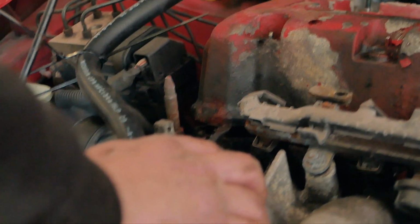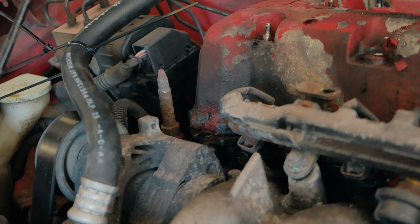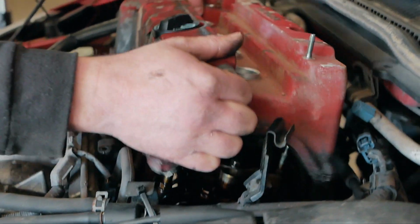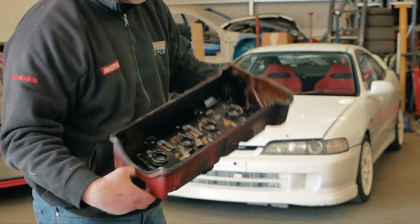There's a good chance you're probably going to need a new gasket, so if you already know you've had a gasket fitted, be careful prying in here so you don't damage your original gasket. But then once that's loose on that side, you should be able to grab it there in the breather, just gently swivel it, and it comes straight off. Yeah, it's quite dirty inside this one, but that's something we're going to have to obviously get cleaned.